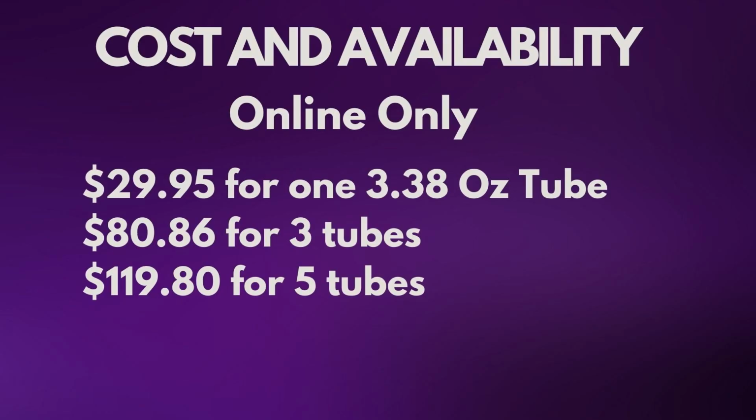And it says that you don't want to use this product on children under the age of 3. So no real young children for this product. Now, how can you get this product? This product I've seen is only available online. It is fairly expensive when you compare this product to other products of its type.